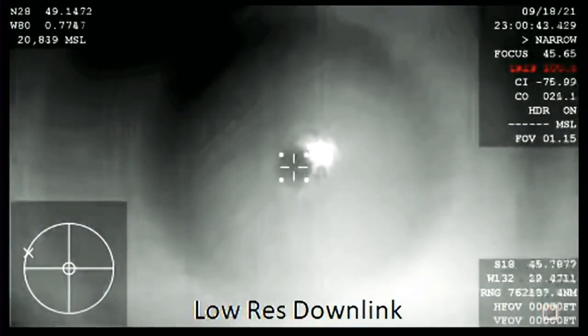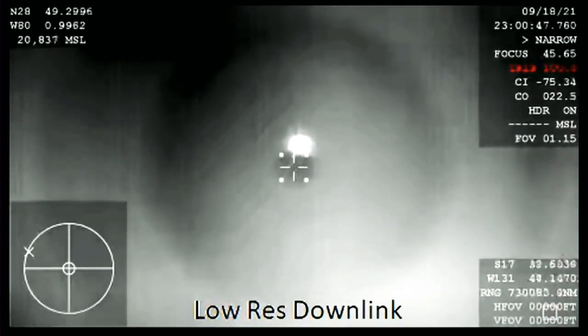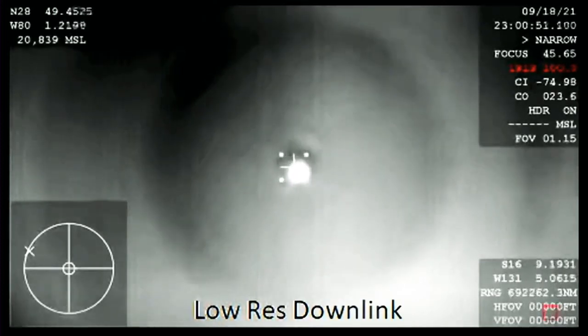Dragon, GPS converged. Expect nominal altitude for drogue chute deploy. Copy that, SpaceX. We show the same.